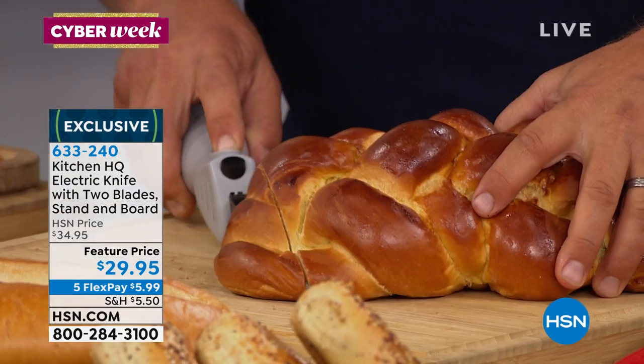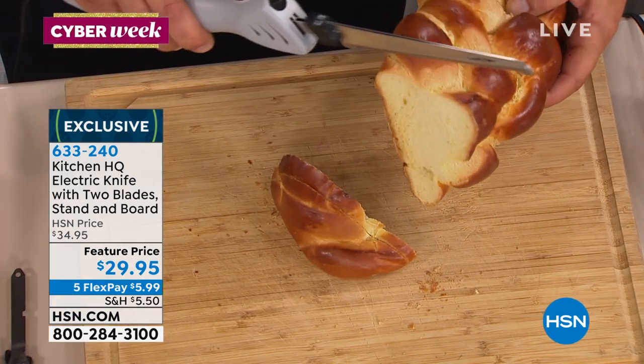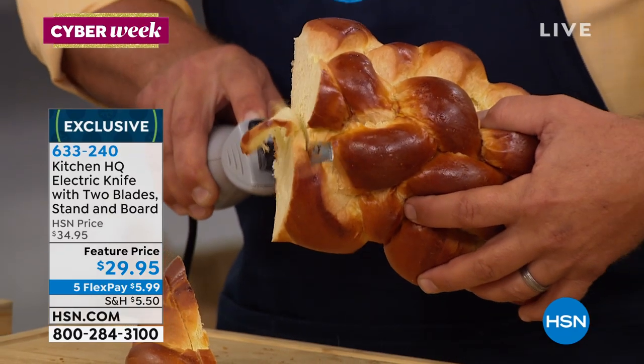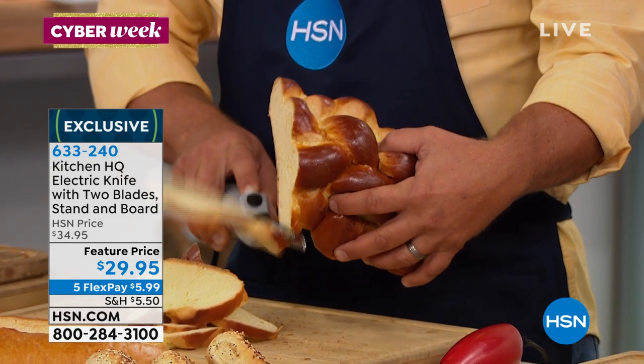So if you want to carve bread or slice bread fresh out of the oven, now you can do that with the HQ electric knife. In fact, you can slice bread paper thin if you like. You can do it as thick as you like. With this knife, it gives you the control because now you're not hacking, sawing, or chopping to get the slices that you want.